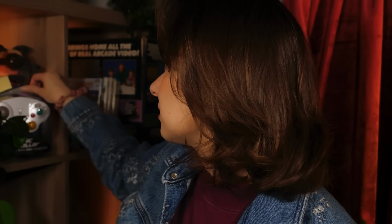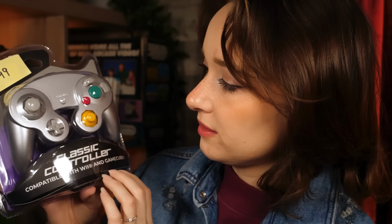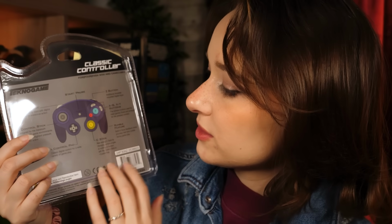But if you do choose the Wii, you will need Wii or GameCube controllers still. Did you have GameCube controllers? No? Okay. Yeah, that's fine. I can actually show you. We have this one here. This one's already priced $19.99. So this is an aftermarket GameCube controller. It's a classic controller, compatible with Wii and the GameCube. Yeah. So this one is still in its little container here.